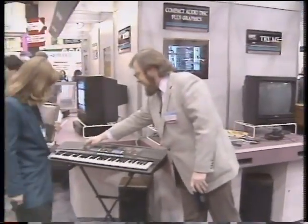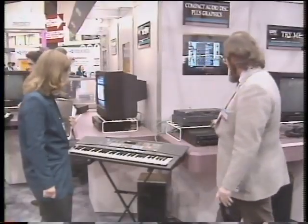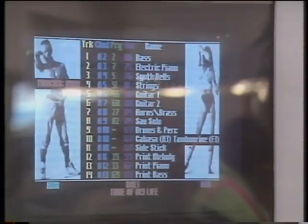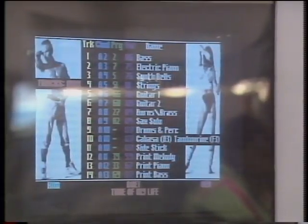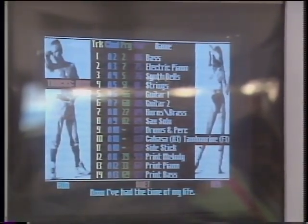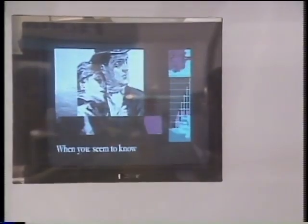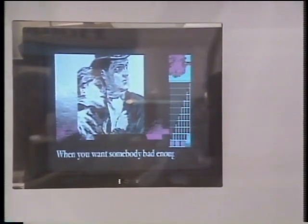The CD-TV player comes with a MIDI port or musical instrument digital interface. The MIDI connection allows CD-TV users to manipulate digitally recorded music, much like a synthesizer. CD-TV will also play CD plus G, or compact disc plus graphics, a kind of MTV on CD.